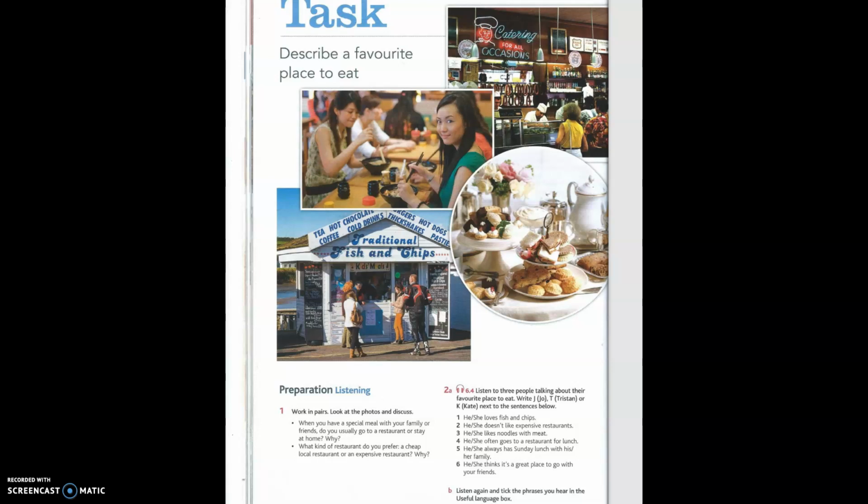Another option would be just to put up 3 pictures of restaurants. Maybe you could use some of these or some local ones, whatever you fancy, and say, have a look at the restaurants. What kind of food is it, and which one would you like to go to? Or maybe which one would you like to go to on a special occasion as well. So a couple of ideas for warmers there. Then you could get them discussing questions in number 1, and then they'll be ready for the listening.